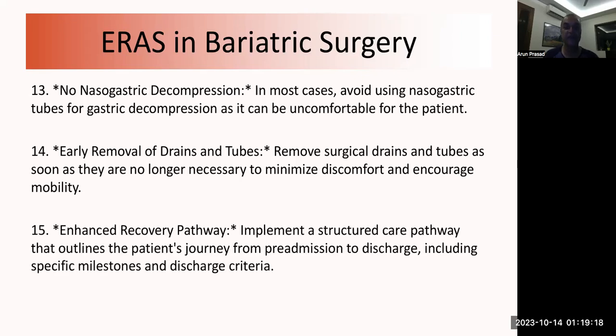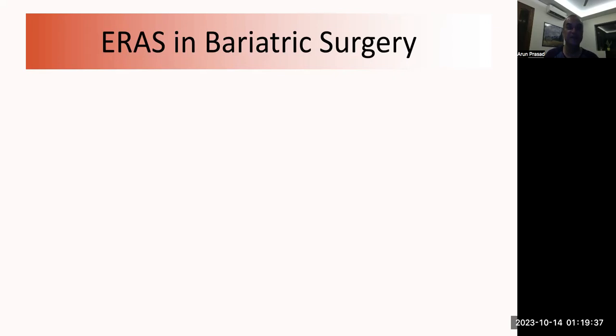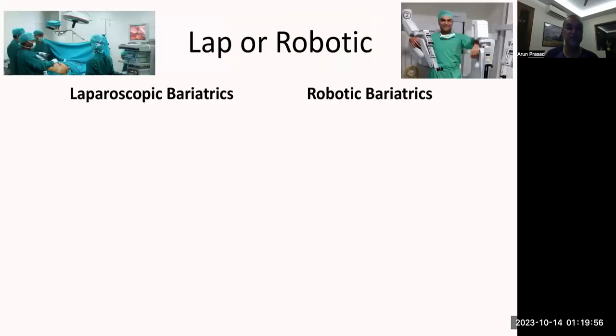The enhanced recovery pathway is crucial. Implement a structured care pathway that outlines the patient's journey from pre-admission to discharge, including specific milestones and discharge criteria. Involve patients in their care decisions, including managing their pain and mobilizing early. Reduce opioid use, minimize the use of opioids for pain, and consider non-opioid alternatives, as I had suggested earlier. Facilitate communication between the surgical team, nursing staff, and the patient to ensure a smooth transition from surgery to discharge.